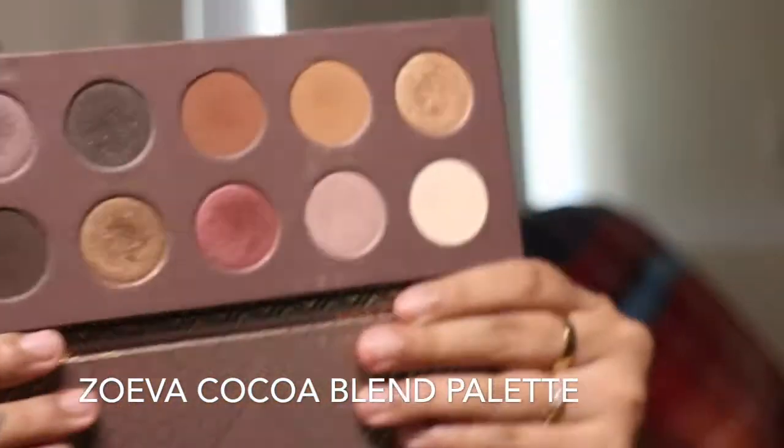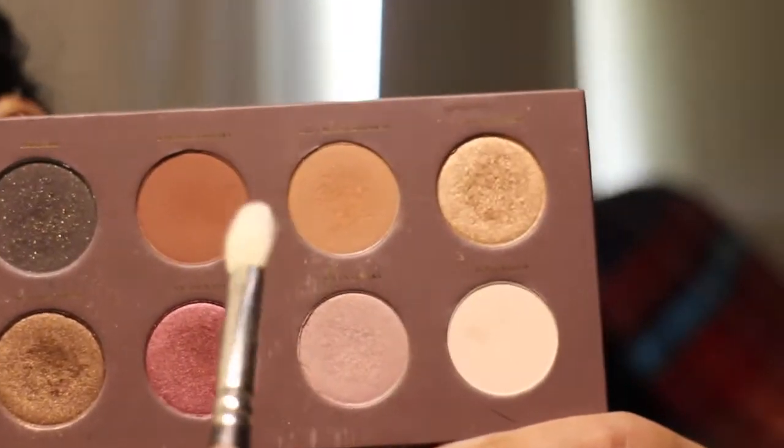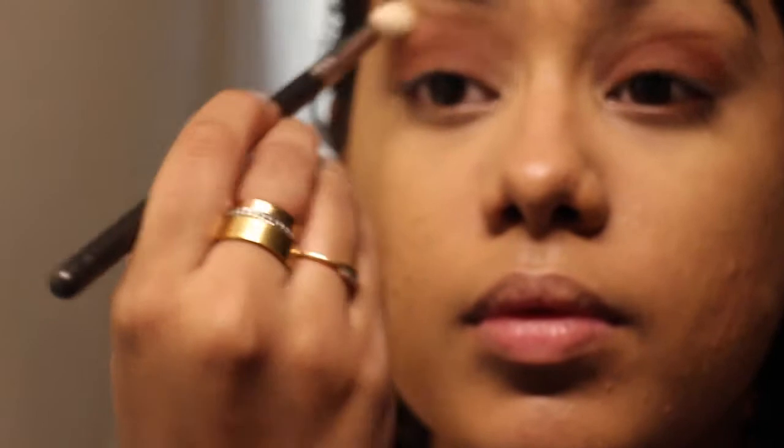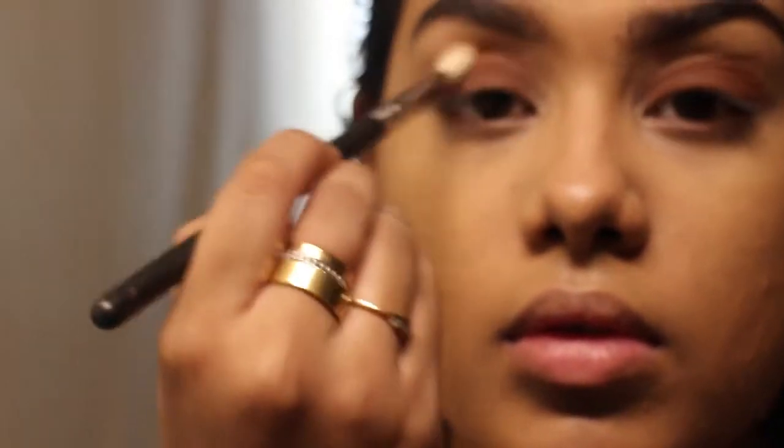For eyes, Zoeva Cocoa Blend Palette. If you are a fan of the Nakeds, this is going to beat them hollow. I hate the Urban Decay Naked palettes because I don't like the eyeshadows. I find that there's far too much fallout. This is everything. It's brilliant value for money because you get a lot more quantity. Eyeshadows are more blendable. There is next to no fallout, and the colors are something everybody needs. It's basic neutrals that flatter pretty much anybody.